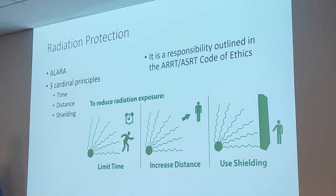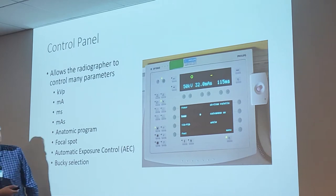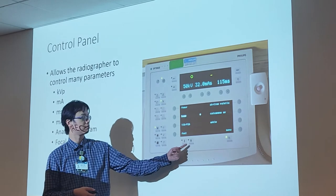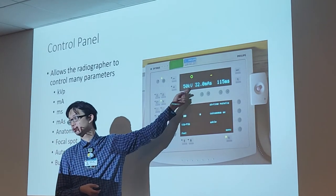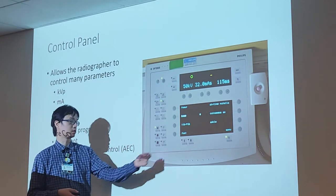What's that underneath? That's where you can pick if your patient's kind of chunky or something? Oh, body habitus? Yes. Oh, wow. So you can choose body habitus, and it will also help adjust. Would it only have those two, or would it have the whole range? Some machines have more. Some machines have small, medium, large.